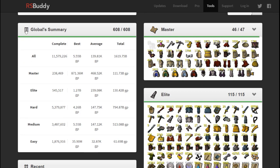I'm going to start off talking about the global summary here, and this basically tells you about every single clue scroll completed using an OSBuddy account. I'm not sure how long ago it dates back to, but it seems like it's been here for a very long time. You can see here that there's been 11.6-ish million clue scrolls completed with an average loot of 139k. If you go down to each tier of clue scroll, you can see how many of each one's been completed, and hard by a mile has the most completed. But the funny thing here is the average loot from a hard clue is pretty much the same as the average loot from a medium clue.